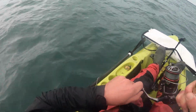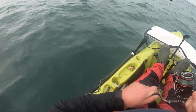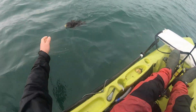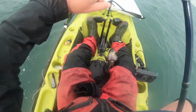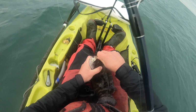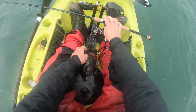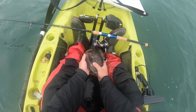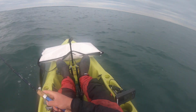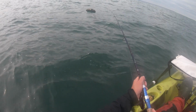Feels decent. Let's try to keep going. Nothing to see here. Another chunky one. Jeez, look at that thing. Another hen. Not quite as long as the last one. Very healthy though. Just got another chunky blackfish. Still not quite the size we're looking for, but at least we're having fun. We'll find him though, eventually.